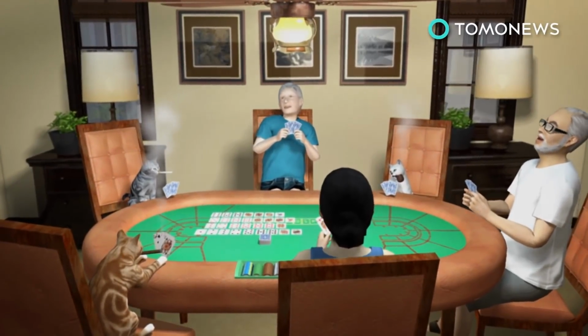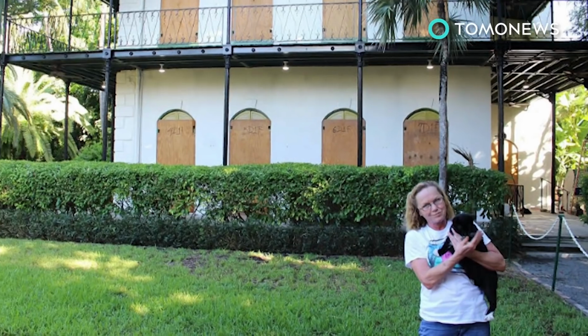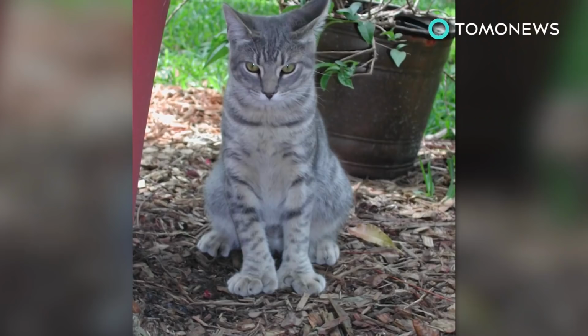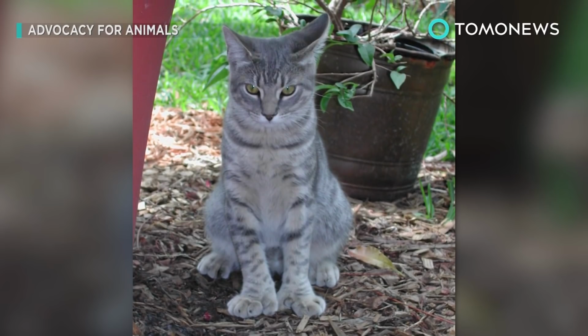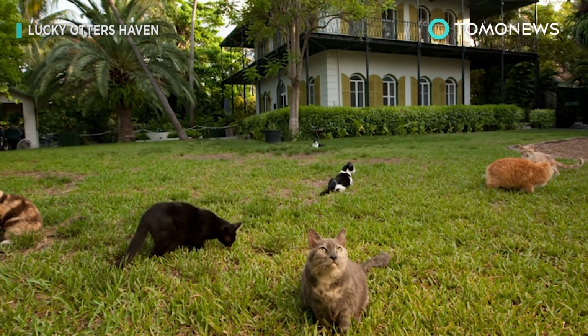In total, 10 employees stayed behind to help look after all the little furballs during the storm. But now with the storm gone, things aren't perfect. They don't have power, water, or internet, but they do have generators, food, and medical supplies on site.